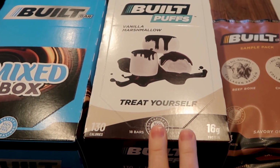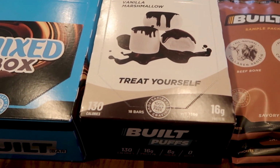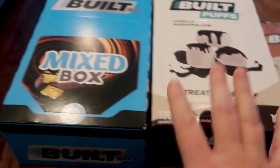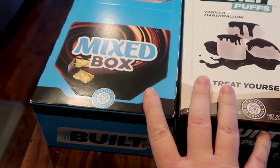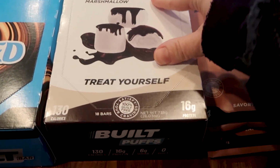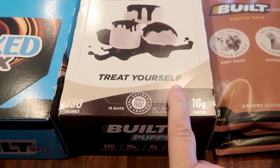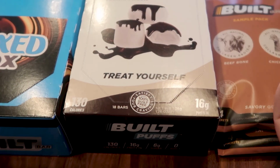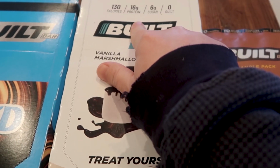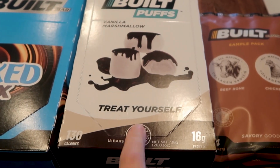Here's something that showed up in the mail today. I'm going to include this in our grocery hauls of the week. Built Bar has reformulated, and I've been hearing good things, so I ordered a mixed box. Jason really likes these as well. And this is the brand new style, Built Puffs Vanilla Marshmallow. Apparently it's supposed to taste just like marshmallow covered in chocolate, and it's 16 grams of protein, so I thought that possibly my son Andrew might like these.